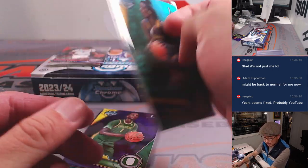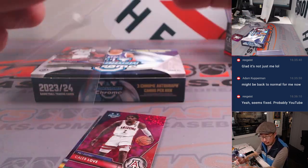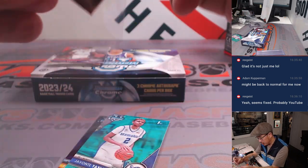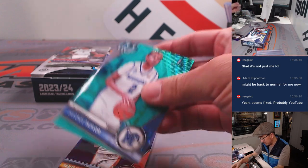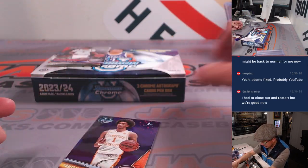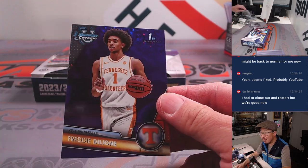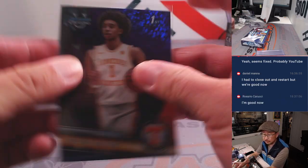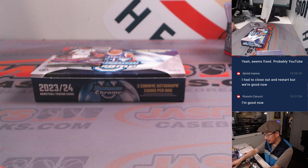There's Trey Norman. That's going to be for Joe. Mookie Cook, purple. That's going to be for Brian in the letter M. Caleb Love, magenta, mini diamonds going to Matt in the letter C. That's 120 out of 150. Javonte Taylor for Allen in the letter J, 26 out of 299. And we got Freddie DeLeon, 157 out of 399. Purple mini diamonds for the letter F. That'll be for Allen. Daniel had to close out and restart, but we're good. Rosario's good too.